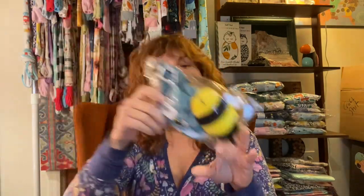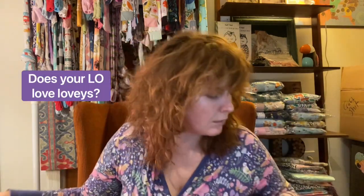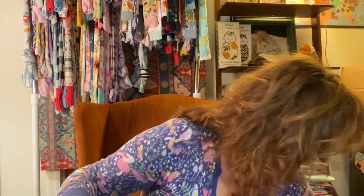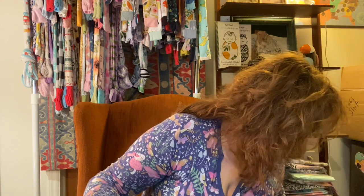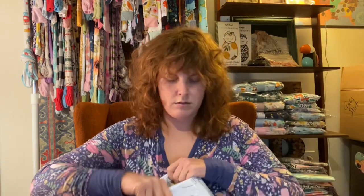All right, this is a BST purchase. I've got a teal bee lovey. Now, loveys, my girl is not that into them right now. She has a few, but I just think they're really cute. So here we go, teal bee lovey. All right, and then now I have actual little sleepy sport. Oh wait, no, I have one more. One more boutique buy.